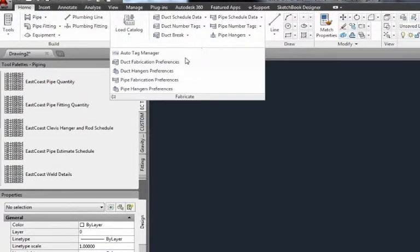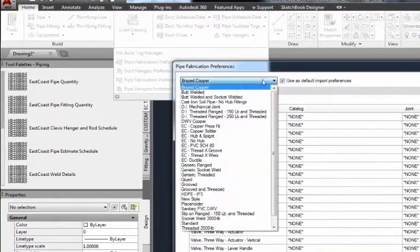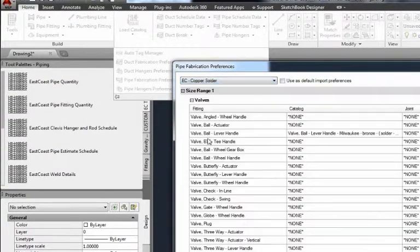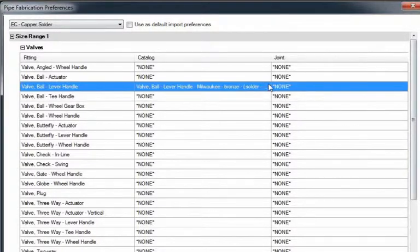If I come over here to my Fabricate and I go to Pipe Fabrication Preferences, I can select from any of my different preferences, and I'm going to bring this in as copper. So when I specify that, it knows when it sees a particular valve, it's going to bring in this valve for me.